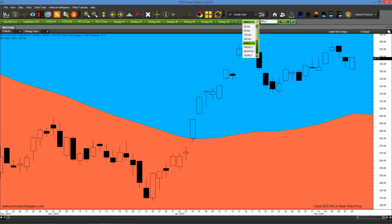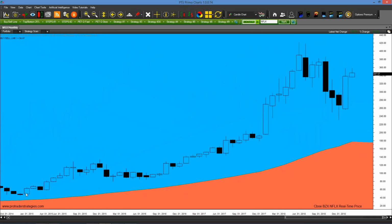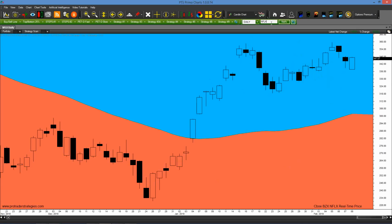Now, if you're a swing trader, you look at the weekly chart, and it just happened to close this last month above. So we were below it for a little bit, and now we're above. If you're an investor in Netflix, go to a monthly, and we've been above the entire time, okay? There's been no question. Even in this sell-off here, you weren't frightened because you're still in the buyer's bias. See how simple this is. Okay, let's go back to the daily. Let's look at some more of your requests here.